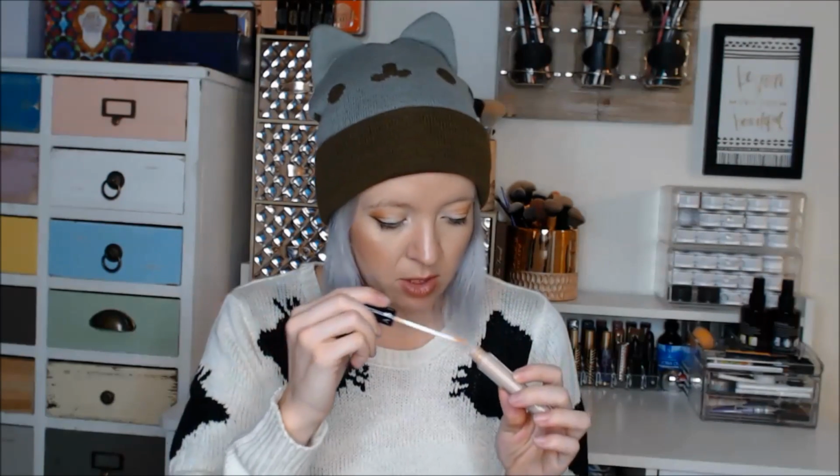Yeah, this is like toast. We're very near the end of using this, to be honest, but this was a fantastic concealer. I really, really enjoyed using it. Honestly, I've just been trying new things, and so that's why I haven't been using it recently. I will probably use this the rest of the way up because there's hardly anything left in there.